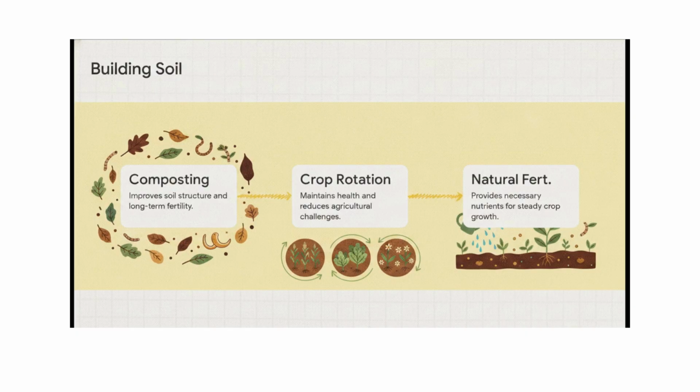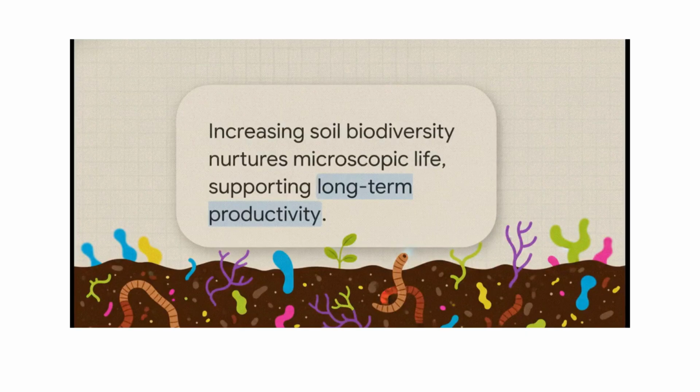Instead of relying on a quick synthetic fix, they are literally building the soil's fertility layer by layer, season after season. Ultimately, all of these practices aim to increase the soil's biodiversity. By actively nurturing microscopic life, we're talking bacteria, fungi, earthworms, the whole shebang, organic farmers create this incredible self-sustaining foundation that guarantees long-term agricultural productivity.